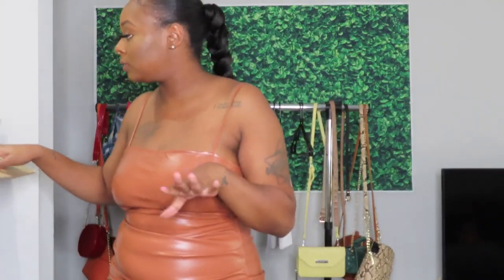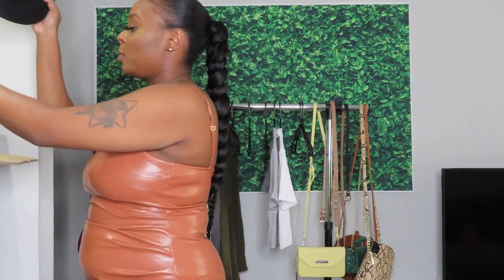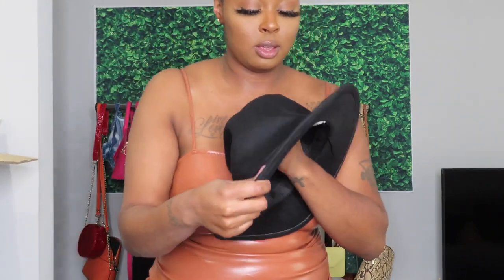Also, I got accessories. My stuff came in a box because I had a lot of stuff this time, more than usual. So I have a box full of things: sunglasses, earrings, hats, all that good stuff. Hats I can't really put on right now because of the hairstyle that I have, but I would like to show them to y'all. I got a fedora. I've never had one of these hats.